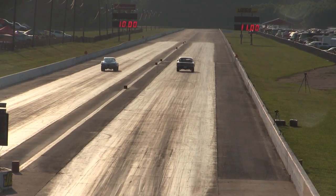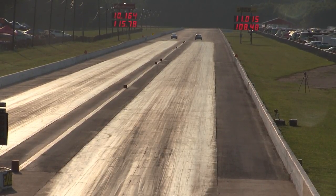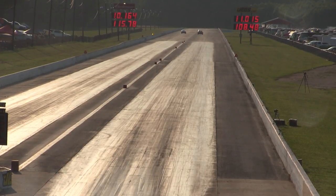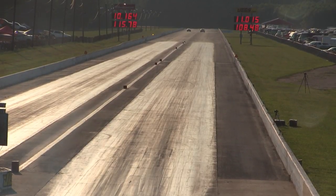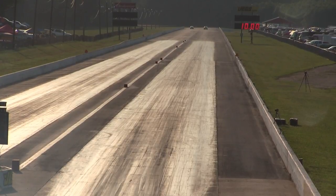Reaction advantage, a huge one. Corvette already lifting the throttle. He's pedaling it. He gets the win. 10.16 to an 11.01. Birmingham, 0.3 of a second late on the lights. 0.54 for Klink.